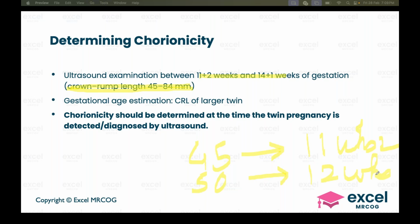What would you assign the gestation for this particular pregnancy? Anybody? The largest, yes. You would assign the gestation as 12 weeks. So you go by the larger baby because it is possible that the other baby is small because of an early onset of some growth restriction. That is why the pregnancy duration is taken by the size of the larger baby.